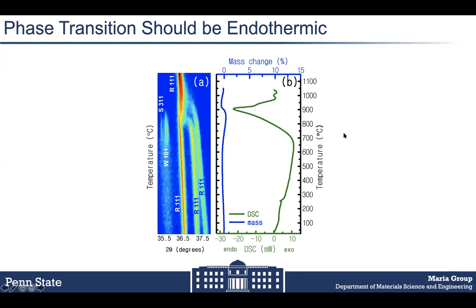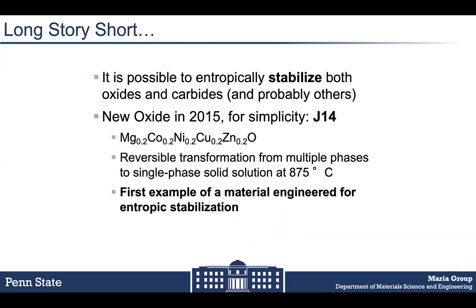So a long story short is that we identified that it is indeed possible to entropically stabilize both oxides and carbides and probably others. And the new oxide that we identified in 2015 is this, again, equimolar composition of the period three metals.